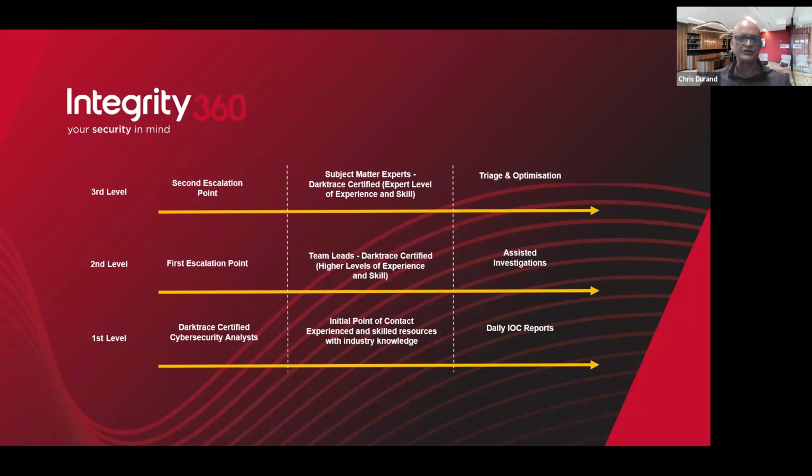And then in the optimization space, it's about taking those models that I mentioned earlier and enhancing them and making them very geared towards your organization. Each organization is unique. Darktrace has the ability to identify that uniqueness, and through that, we're able to modify models and enhance models to make sure they are absolutely relevant to your organization.